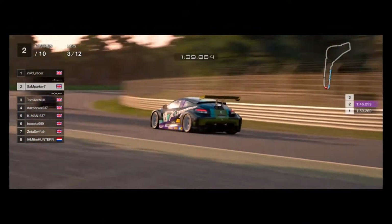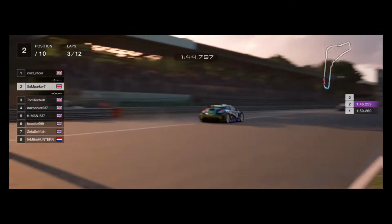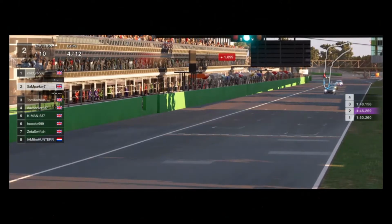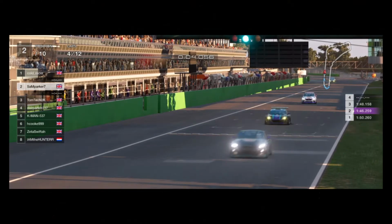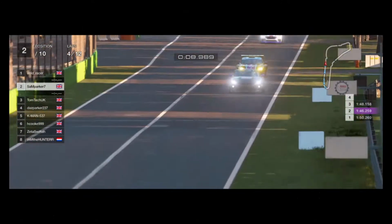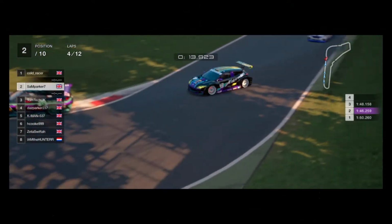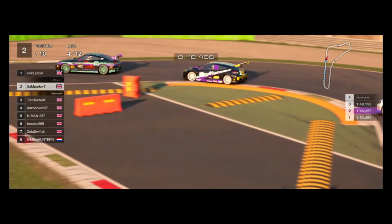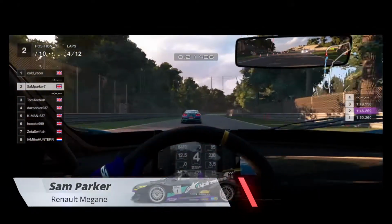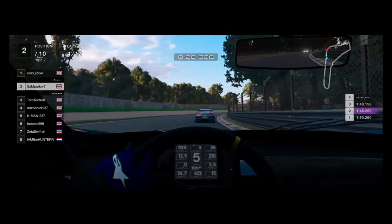So leading the race is Craig, and these two will get another great points haul if they continue to lead this race and come away with the best of starts. Just what they needed to continue their campaigns from last season. So lap 4 then. Sam is still just behind Craig.